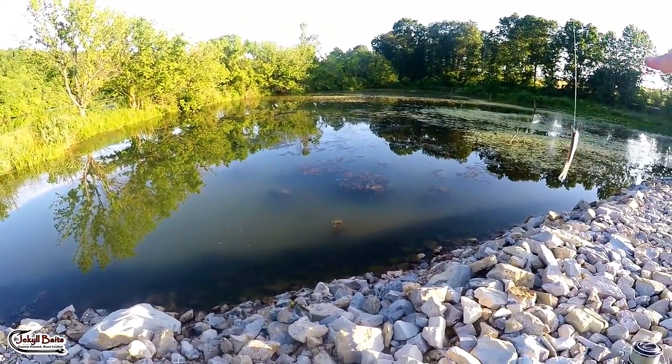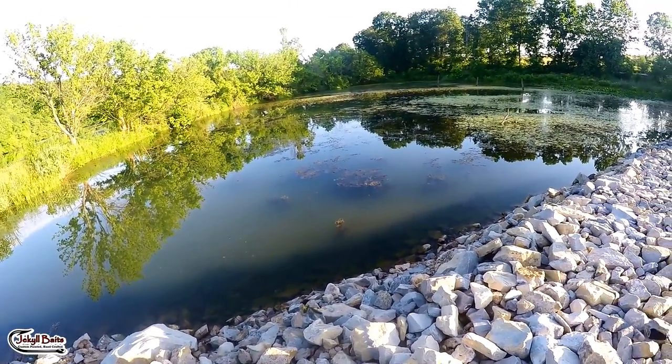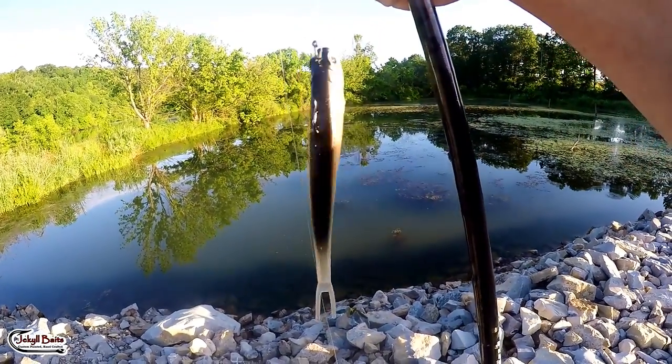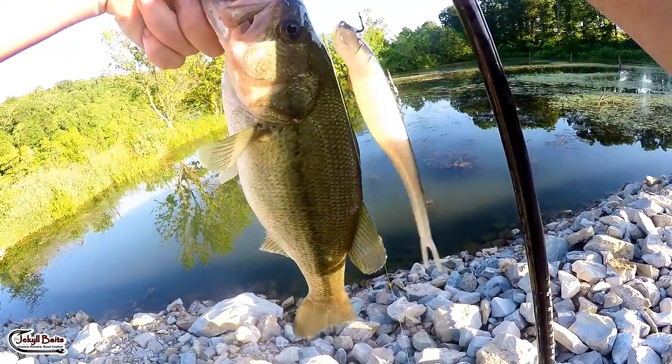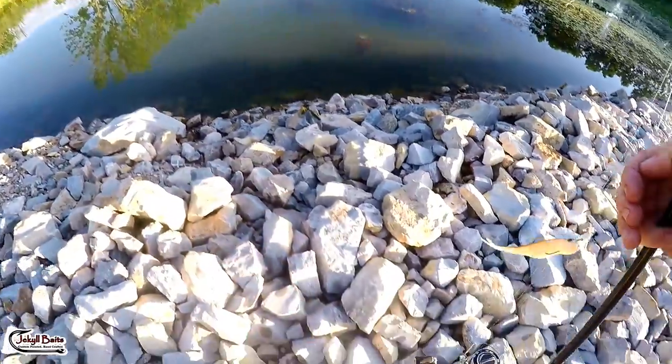All right. First bass of the morning on a Berkeley. Can't beat it. Let's get you back, little fella.